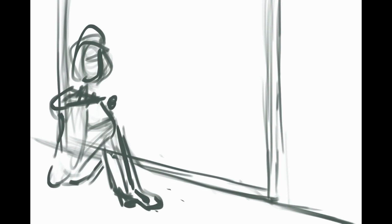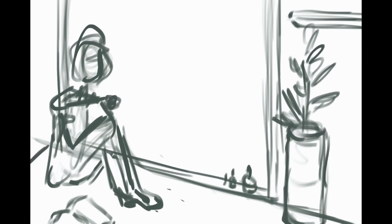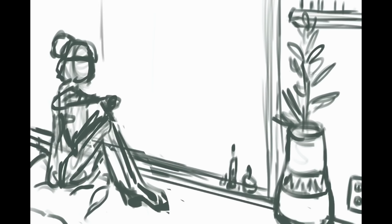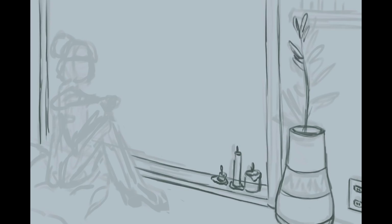So as always, I start with a very rough sketch to get an idea of the composition. Since this is a repaint of an old illustration, I wanted to keep the main subject the same, which is the woman sitting next to a window. But of course, this time around, I wanted to add a lot more detail to the piece to make it seem more like it's a house that's lived in, it's a home.